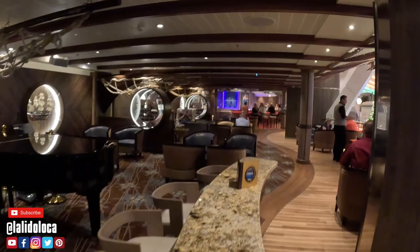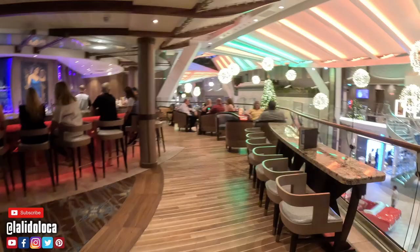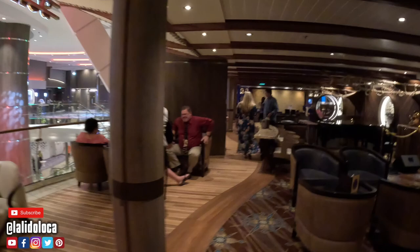Anytime there's stuff going on in the promenade, people will stake out these seats on the side so that they can get a good view of the promenade. And certainly that makes sense, because you can watch what's going on. As you see, the Rising Tide Bar is on the move, making its way up to deck eight.